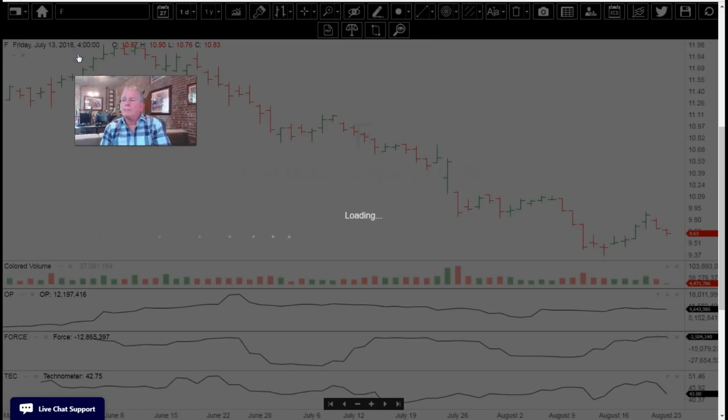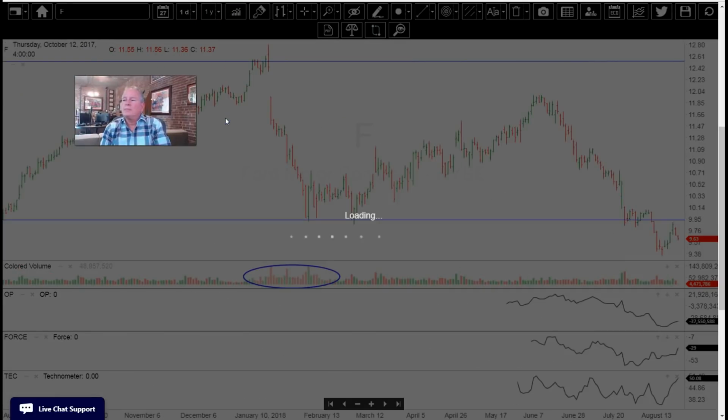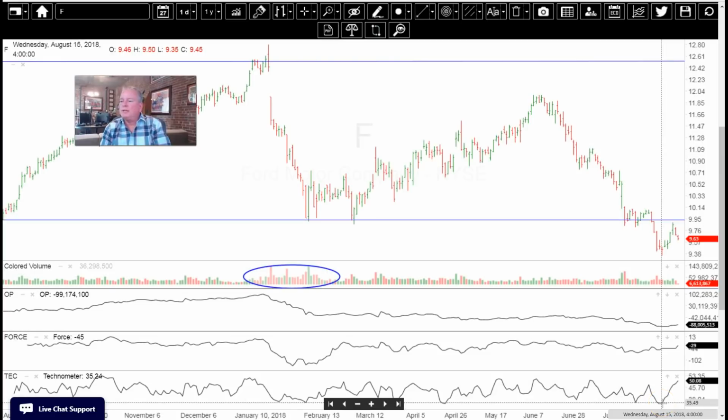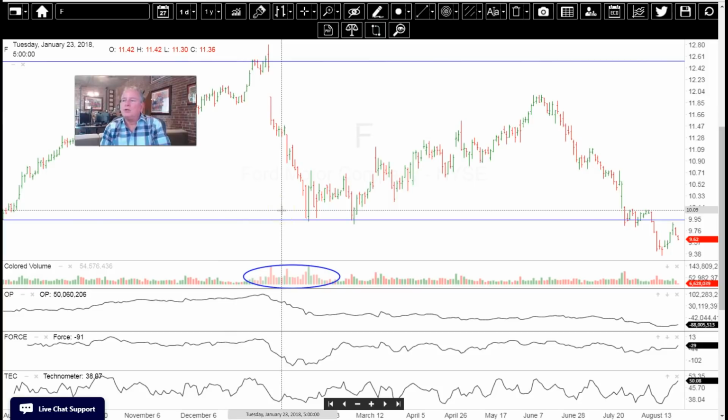Ford, not much to say here. We did come down to oversold. That did pick a low. Came back up now. We're overbought. So no strong opinions here. Stock has been an underperformer. Heavy selling coming in back earlier in January. So no strong opinion there.